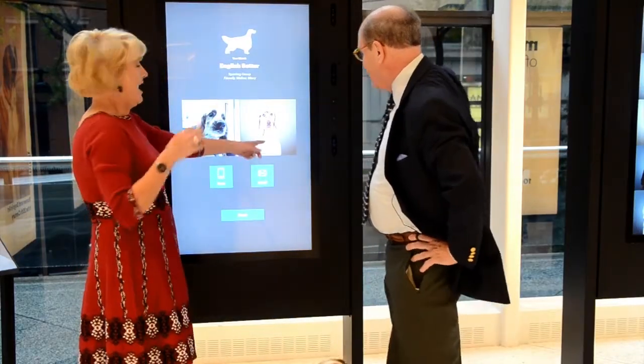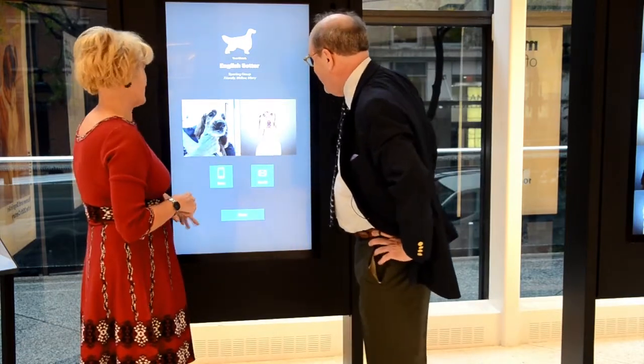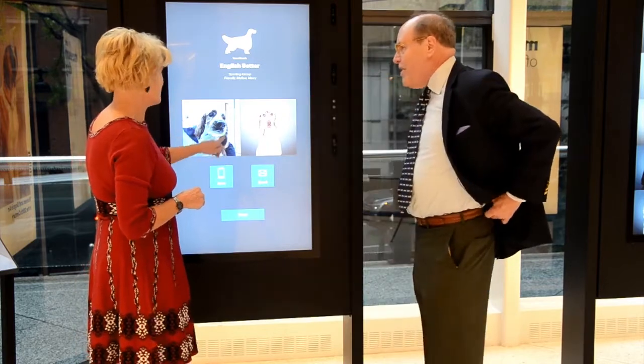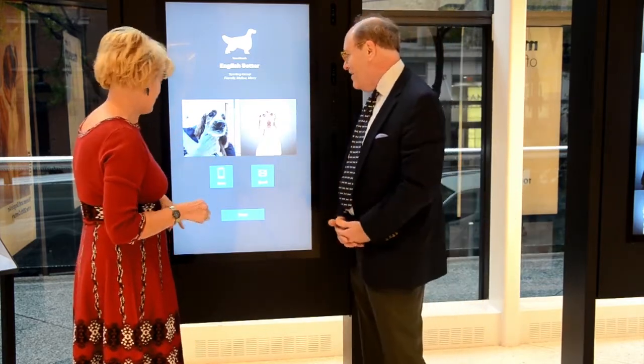English setter. Oh, that's close. That's pretty close. Probably because my hand's there or something, but she got the ears. She has the ears with the feathers. Oh, good girl.